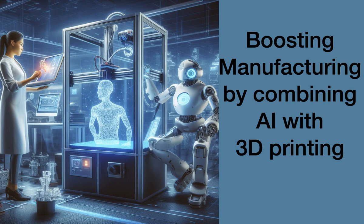Overall, AI algorithms in generative design use a combination of machine learning and optimization techniques to explore and evaluate a vast design space. By iteratively adjusting design parameters and considering manufacturing constraints, these algorithms generate complex and optimized designs for 3D printing. Thank you for explaining the process of generative design using AI algorithms.